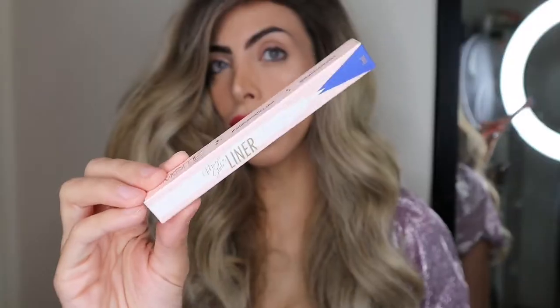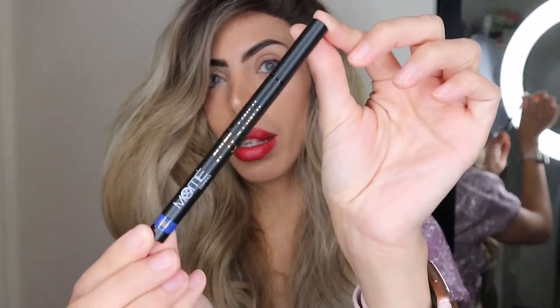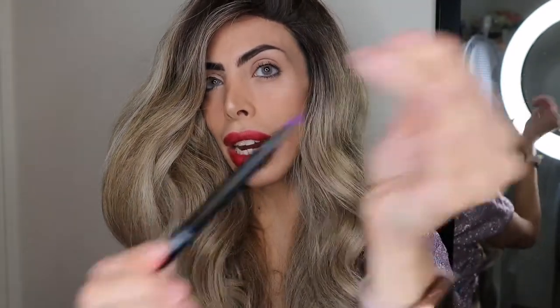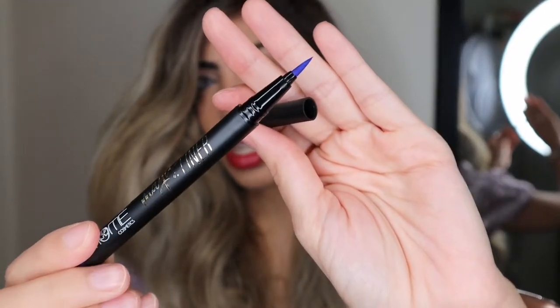As part of their Virgo collection, they have the MagicStick liner, which comes in this pretty packaging. I received dark blue, which screams Virgo season. And let me show you that beautiful eyeliner. So basically this eyeliner will act as both an eyeliner and as a glue. And I can't wait to show you how easy it is to apply, honestly.